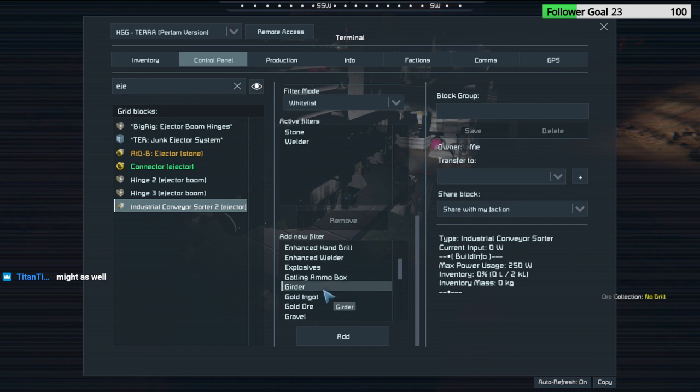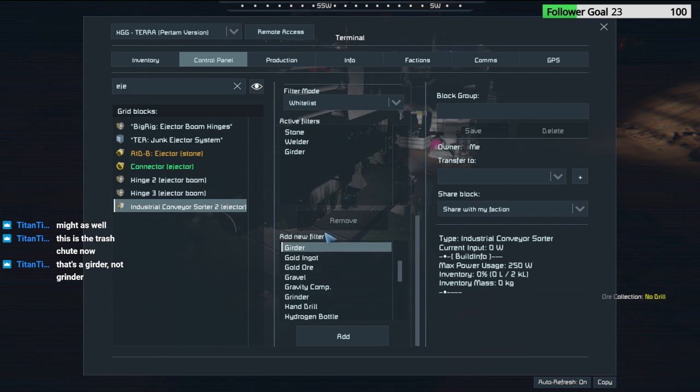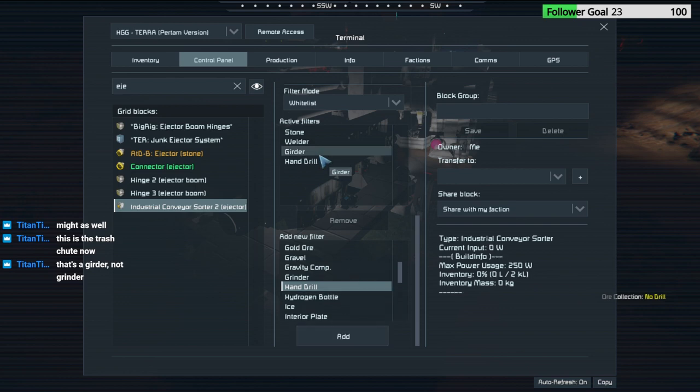Let's see, I need a welder, grinder, and drill. Oh, it's called hand drill. That's the one thing that's just wrong. Oh, girder? Did I do that? Oh my gosh. Can't read. Is it called a hand? Oh, there's the grinder. Nice. That would've been funny. I would've noticed it right away because I was just about to turn it on.